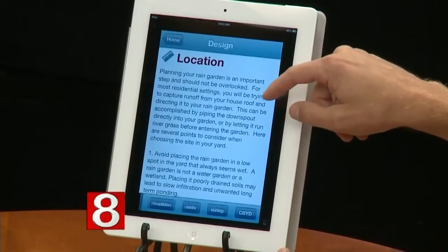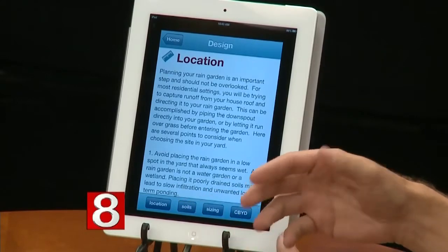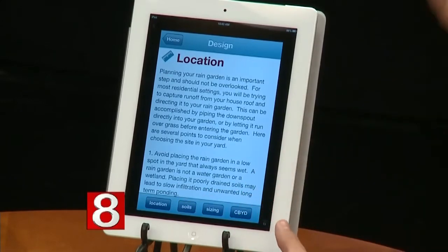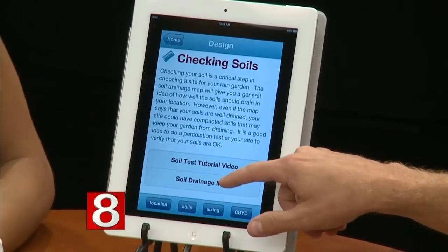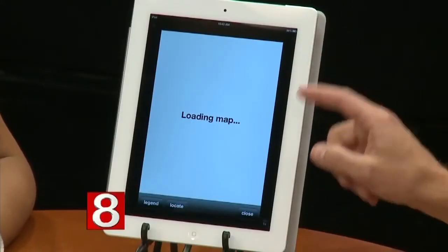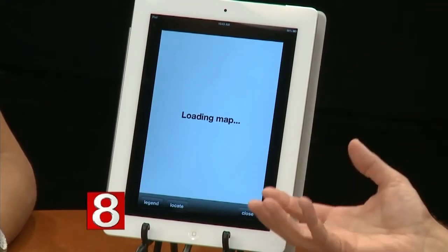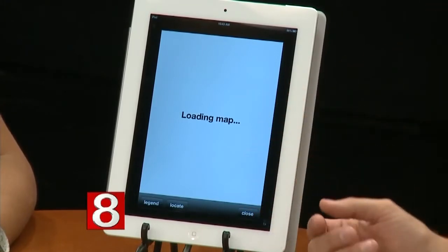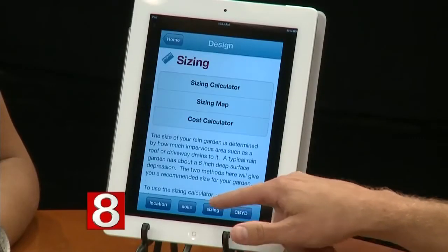There's a design section that shows you how to determine if the soils in your location are good for a rain garden, because not all soils are good. They have to be able to soak in that rainwater. And how do you determine that, really? Well, there's a soils map in here, where you basically just click on your location. I don't know if it'll work. It probably won't work in here, but if you just hit the locate button, it tells you, shows you where you are, just like on your phone, any locate feature, and it shows you what kind of soils you have there, so you can know if it's good for a rain garden or not. Great. And again, there's another video there.